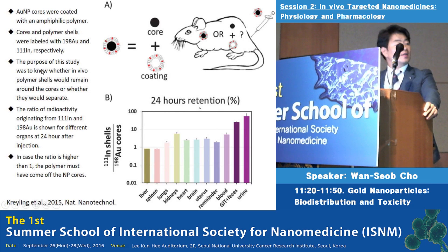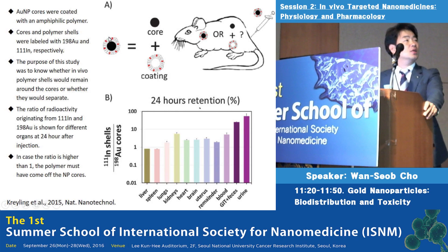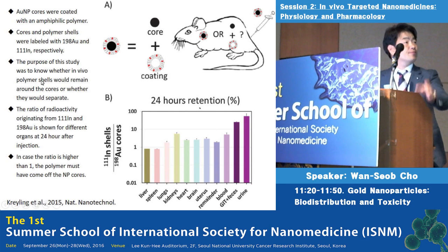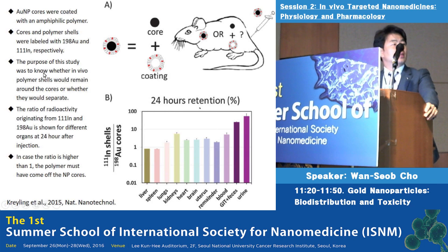And this study was to evaluate, usually when we use gold nanoparticles, they are conjugated with polymers. So they wanted to find out whether the core gold was separated from the coating polymers. So after the injection into the mouse, the gold nanoparticle cores were coated with amphiphilic polymers, and the cores and polymer shells were labeled with radioisotopes. The purpose of this study was to know whether the polymer shell would remain around the cores in vivo or whether they would separate.